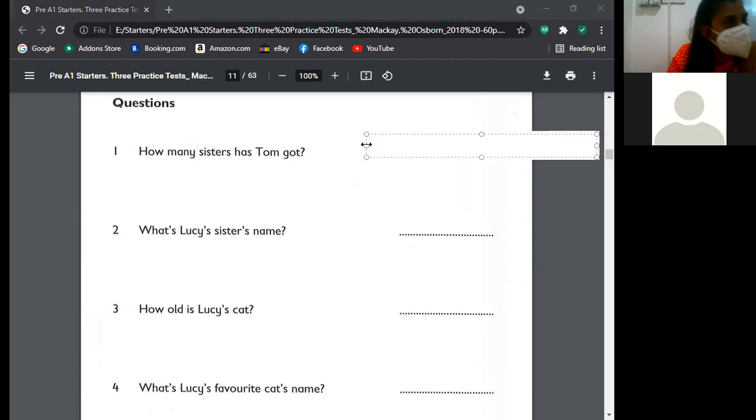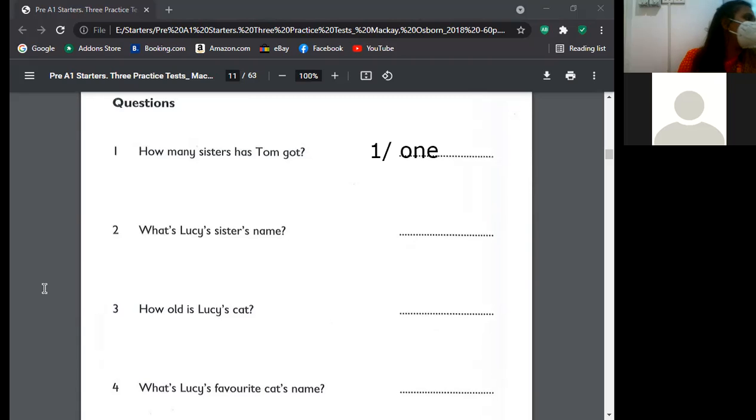Oh, after that they are saying 16. Yeah, sisters. One baby sister. One. You have to write the answers like this. Got it? Put a tick if the answers are correct. If it is wrong, write.